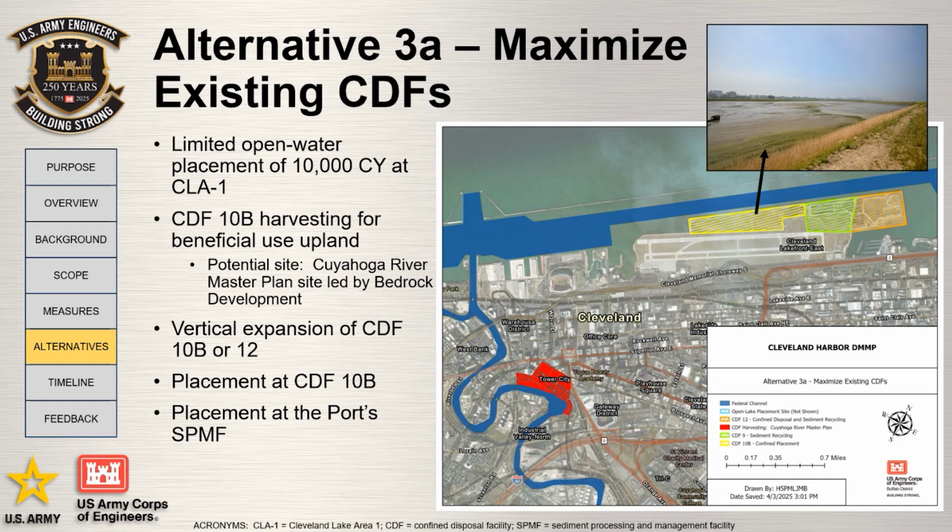Additionally, this alternative includes excavation of dewatered and environmentally suitable material from CDF 10B for upland beneficial use. The material in CDF 10B will be sampled to analyze grain size and chemical composition, and this analysis will inform the types of beneficial use opportunities that can leverage materials from CDF 10B, such as brownfield reclamation or general fill material.